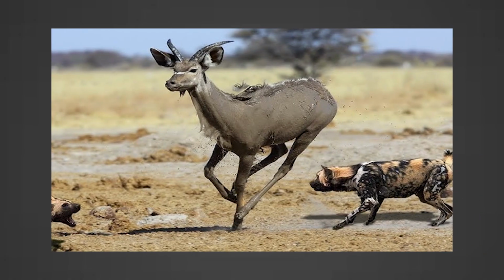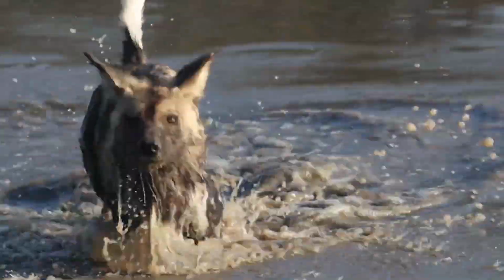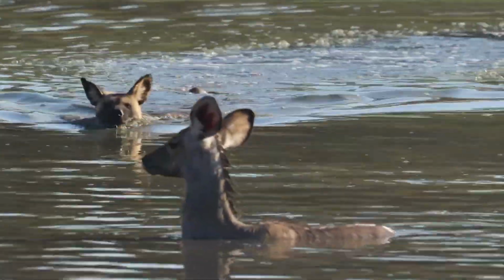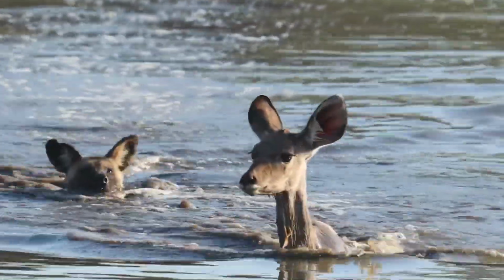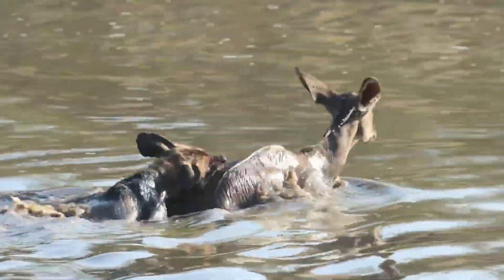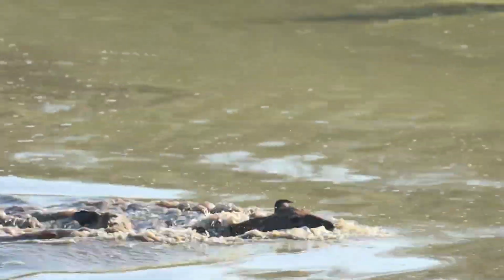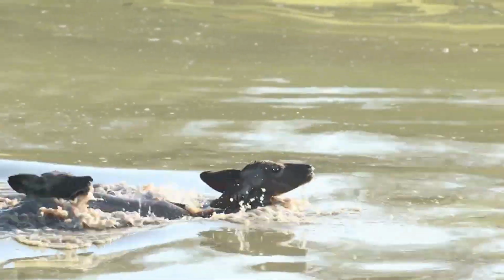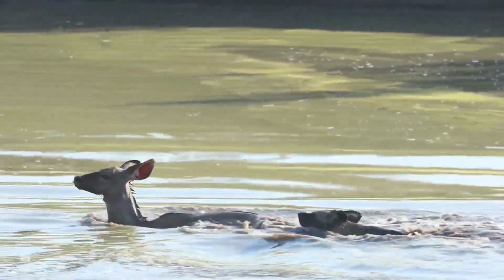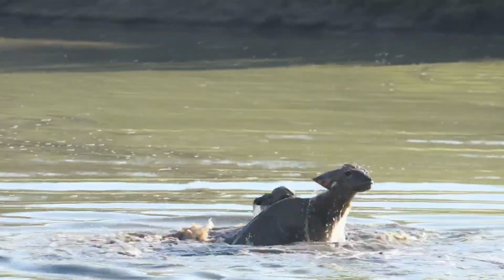Number 3. Wild dogs versus kudu. A wild dog chases a kudu into the water, forcing it to swim in a desperate attempt to escape. The kudu paddles hard, trying to reach safety, but the wild dog attacks from behind. Grabbing and pulling as the animal struggles. The kudu moves up and down in the water, fighting to stay afloat while the chase continues.